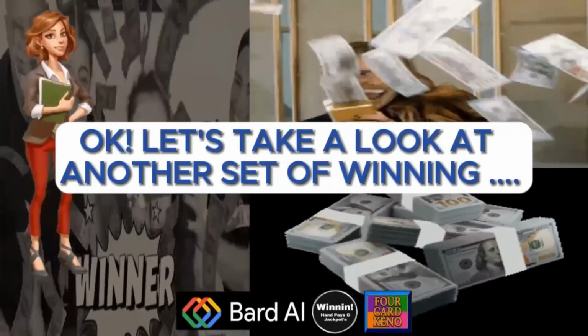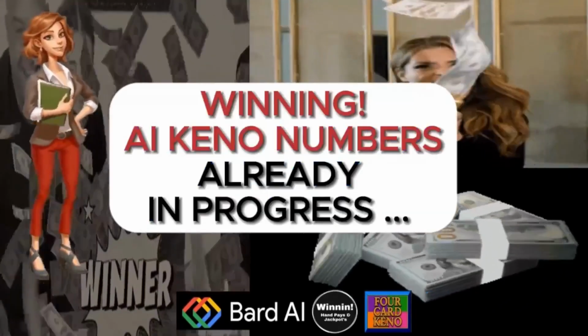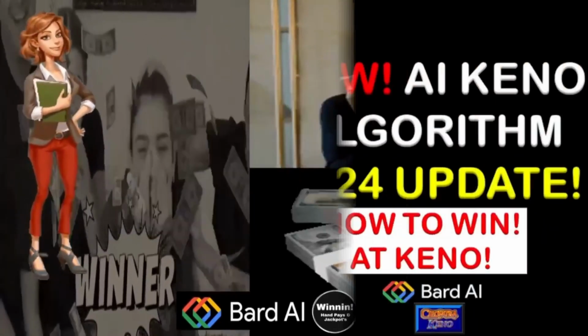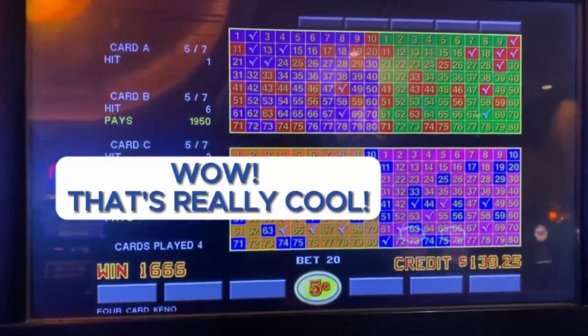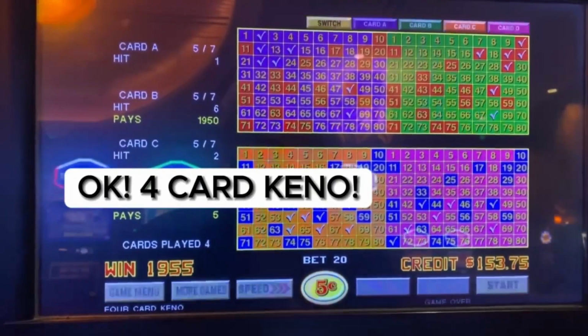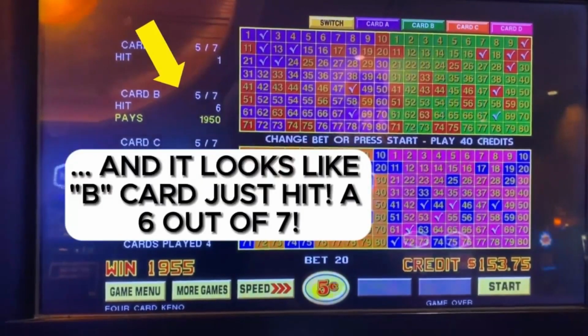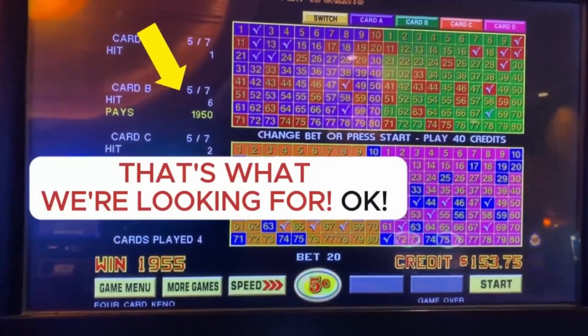Okay, let's take a look at another set of winning AI Keno numbers already in progress. Wow, that's really cool. Okay, 4-card Keno, and it looks like B card just hit a 6 out of 7. You know what? That's what we're looking for.